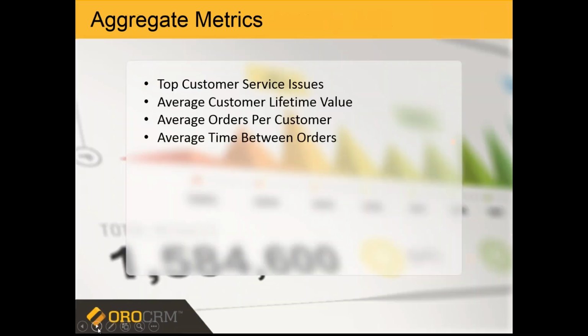So let's look at that first one, which is the aggregated metrics. In the aggregated metrics, they wanted to first be able to see top customer service issues.